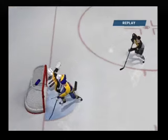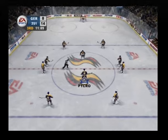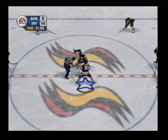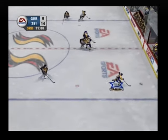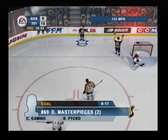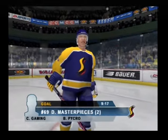Jeff, check out the faces on the bench. They can't believe that goal. That was just amazing. The ref is ready to drop the puck. The faceoff goes to Helsinki, Esa. Shoots! He scores, and that's his second goal of the game.